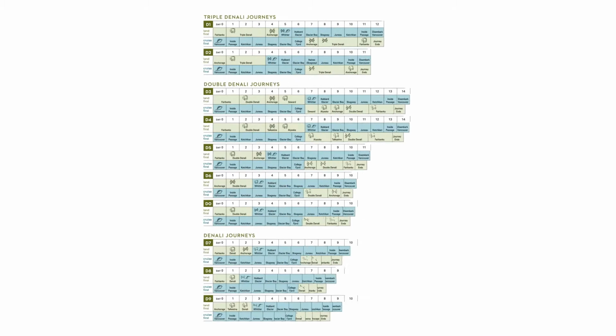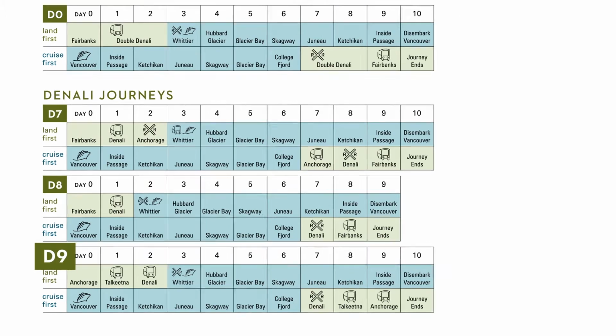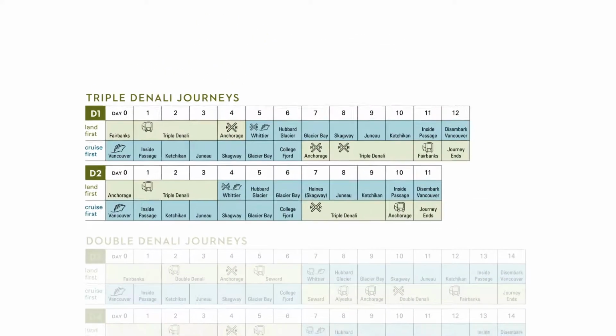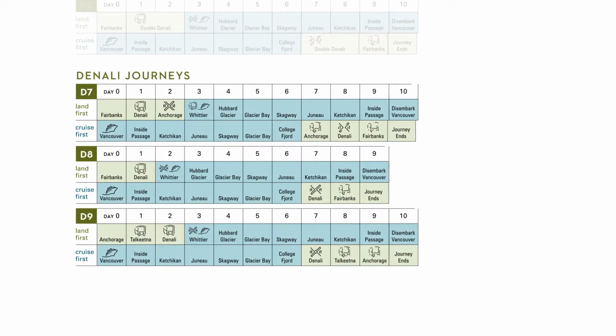Our Denali Land and Sea Journey series are labeled D1 through D9. We've organized them by how many nights they include at Denali National Park, starting with our exclusive 3-night or triple Denali options, and ranging to our time and budget-friendly 1-night Denali offerings.